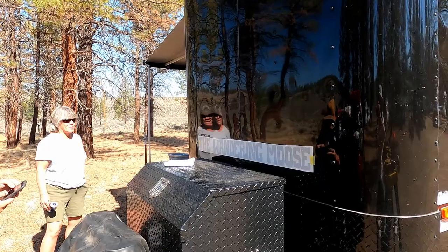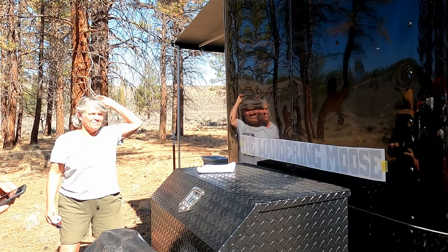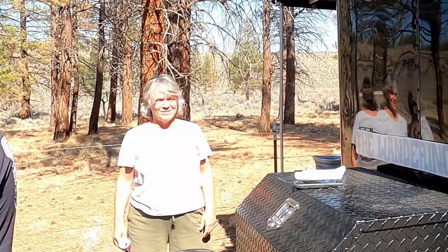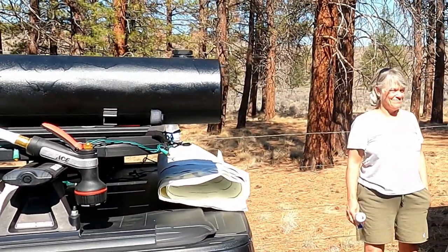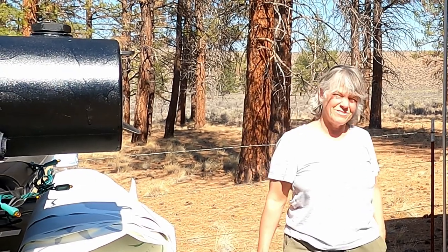Kathleen, where did you get the name The Wandering Moose? It's my partner's name of her business. It's a quilting business. I'm going to totally surprise her with this whole thing. I'm sure she's going to love it. Yeah, I think so. Especially the quilt pattern on the back as well. So excited. I'm going to do art shows, arts and crafts stuff over the road and sell her product.